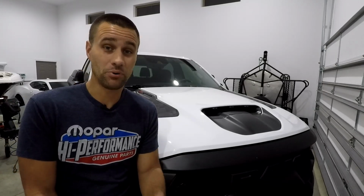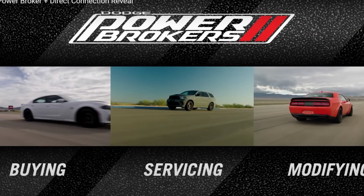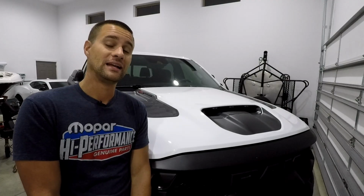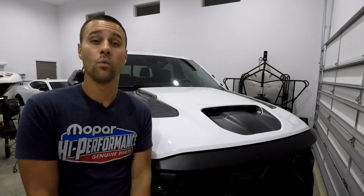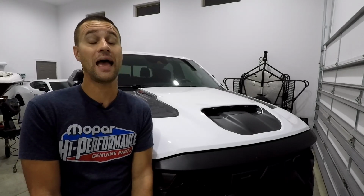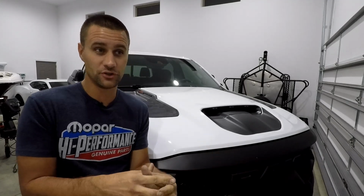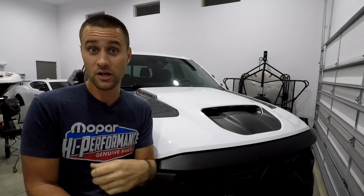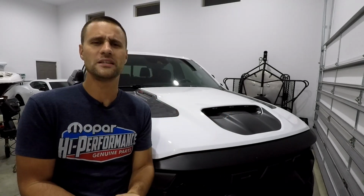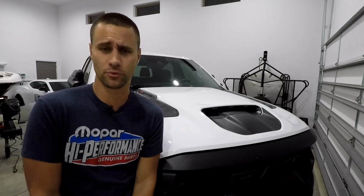Now, the second part of this is their power brokers, as they want to call it, and that's just a fancy name for approved dealers. Now, I have no clue what the approval process will be. It'll be really interesting as a technician at a dealership. How do we get approved? Do you just have to pay money to Chrysler? Do you have to send a technician like myself to training? What is the process going to be to get yourself approved as a power broker?